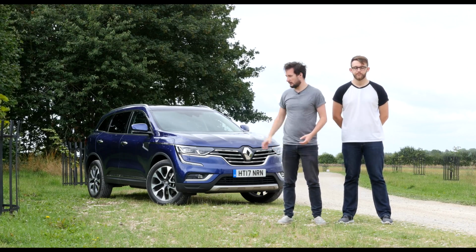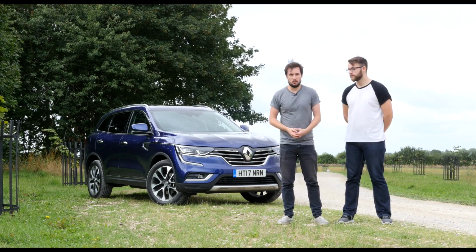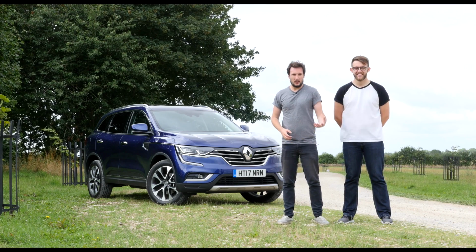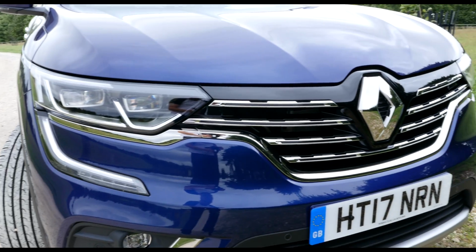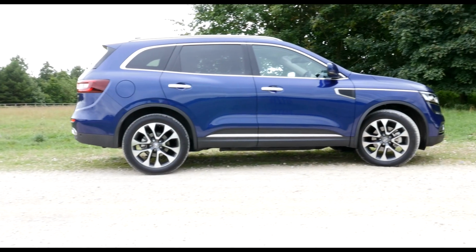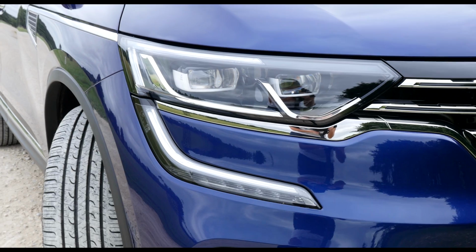Now, first things first, the looks. I know the trend these days is towards aggressive styling, but boy howdy, this thing looks tough. It's quite imposing to look at on the road, but at the same time it's quite cohesive, and there's also throwbacks to other cars like the smaller Kadjar and even the Megane with these swooping C-shaped daytime running lights.